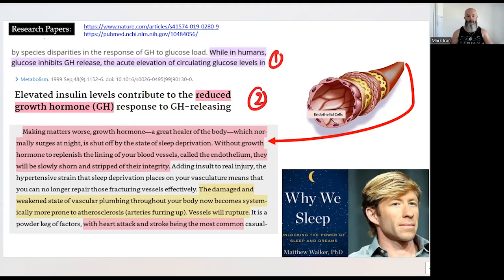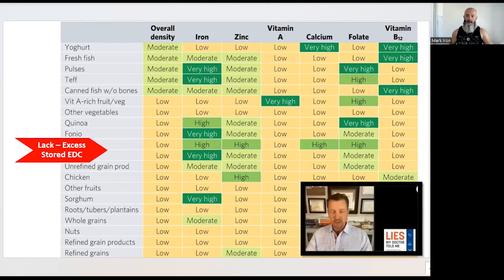So when you've got glucose up too high, it inhibits growth hormone release, and also insulin will do the same thing as well. And we talked about that on the previous video there. So that's why insulin resistance, we have to walk that back. And we're going to talk about how to achieve that towards the end. Now, one big thing that the system tells us to do is basically eat a lot of these foods here. As you can see, the overall nutrient density is low.